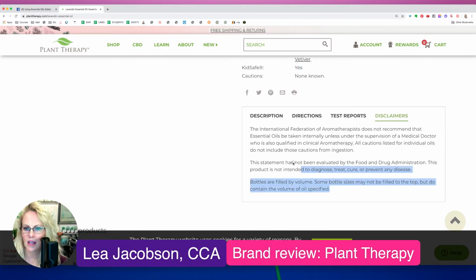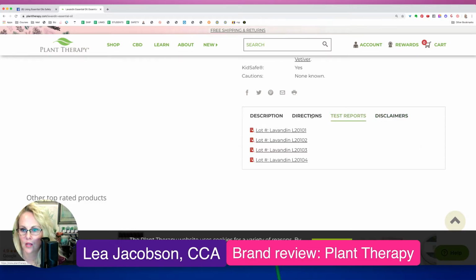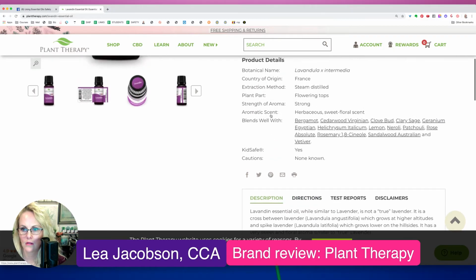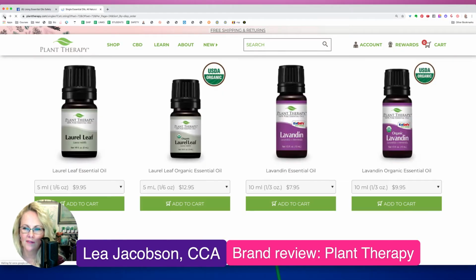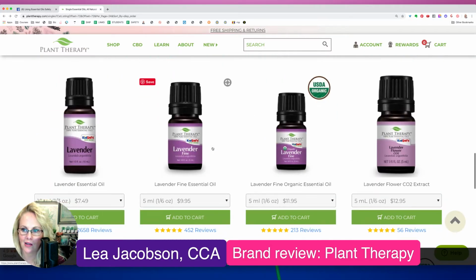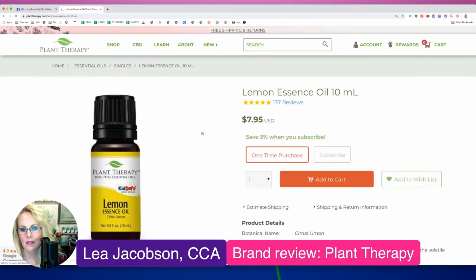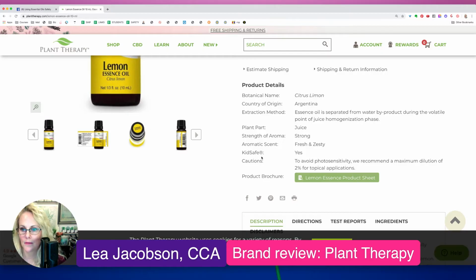So this disclaimer seems to be the same across the board. No matter which one I click on, the disclaimer is the same. Directions. Okay, all right. So I was looking for the anticoagulant disclaimer and I did not find it. So lemon essential oil is phototoxic, and they do have that here. It is correct. 2% topical max is accurate for that.